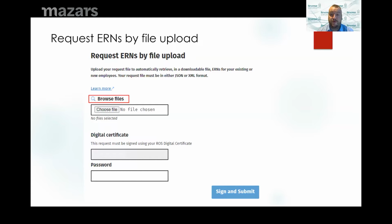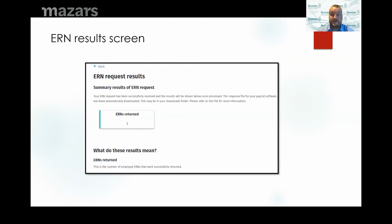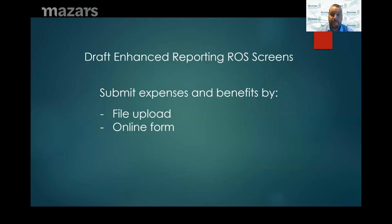But in effect here, you're going to browse to a section on your computer, choose the file for which the data is held, and then sign and submit that as you would if you're familiar with, say, payroll reporting or any other reporting through ROS, using your digital certificate and your passwords. We'll effectively return the relevant information then to you. So depending on the service that you're using, this might embed itself in your third-party software, or you might have to do this manually, or you might have to upload the file that we return into a different system, or just take a record of it for your own records going forward. If you're using the manual form, I'll talk to that in a moment, but this is the easiest way, particularly if you've got a large batch of employees to do it for.